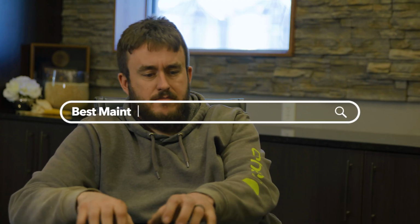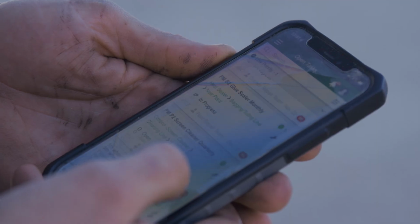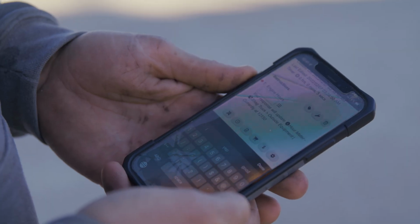I did my typical Google search of best maintenance software. You know, I was like, what's the best? What's rated? Limble. Okay, let's try Limble. Let's see what they've got. I knew what I wanted at this point. Like, this is what I'm after.